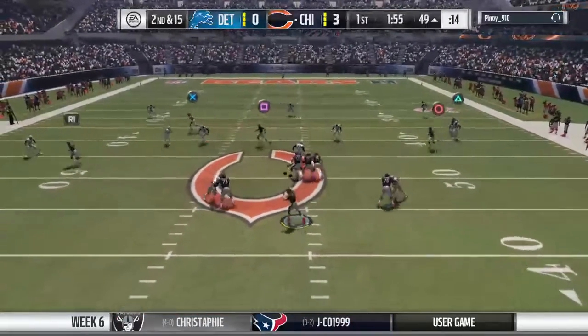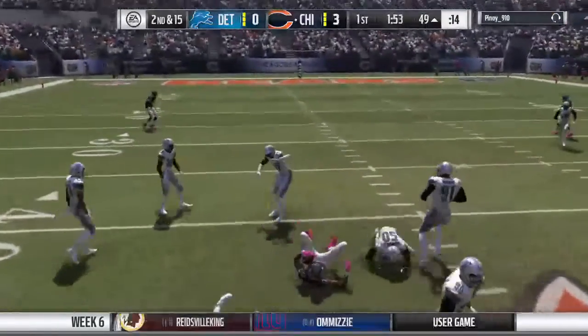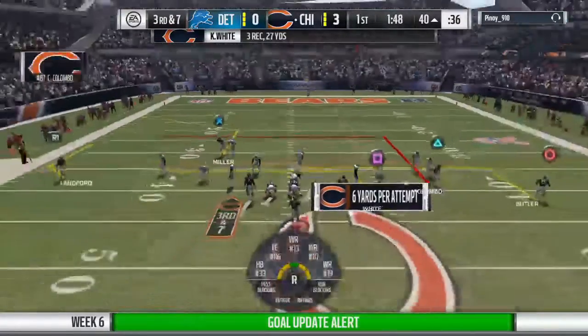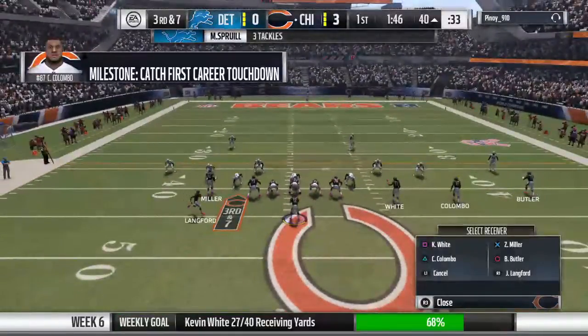From the shotgun, he'll look to throw. It's grabbed over the middle by White. And he'll be brought down, it looks like right at the 40. The line to gain is the 33 on 3rd down.